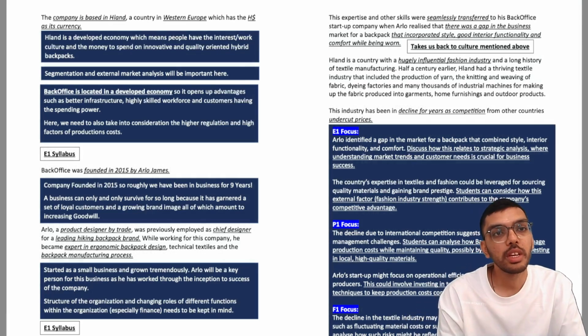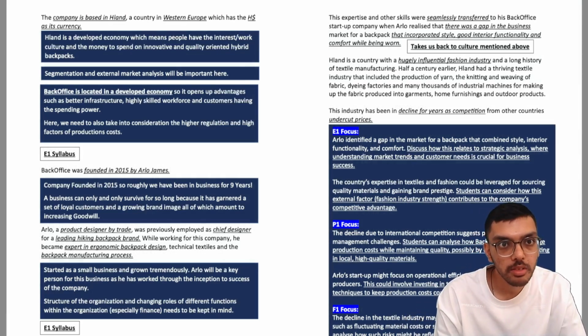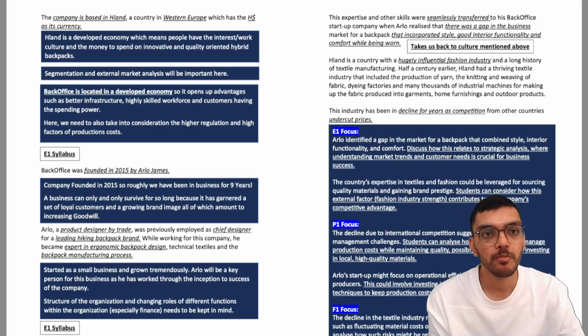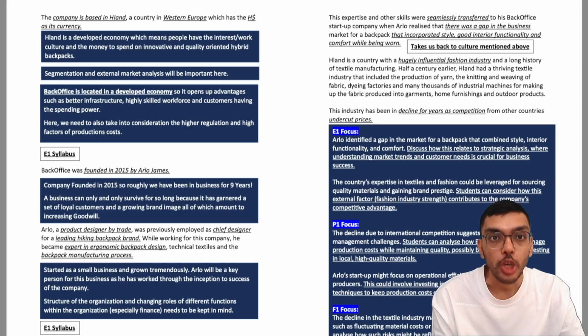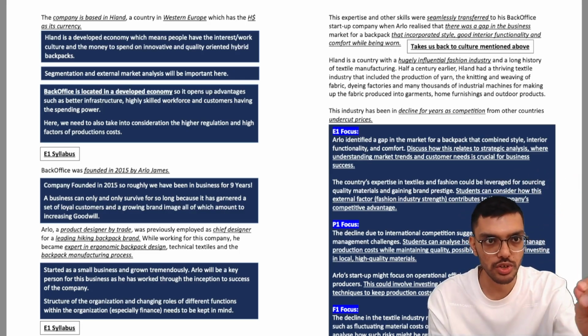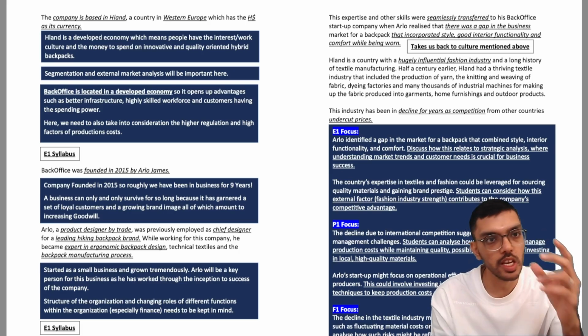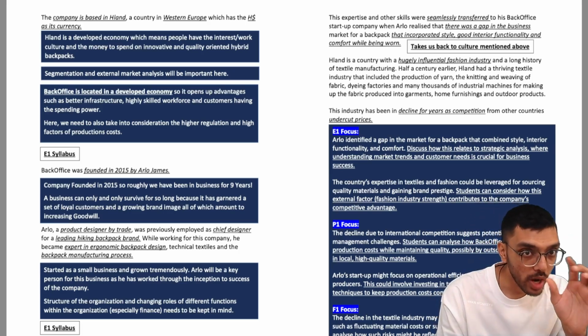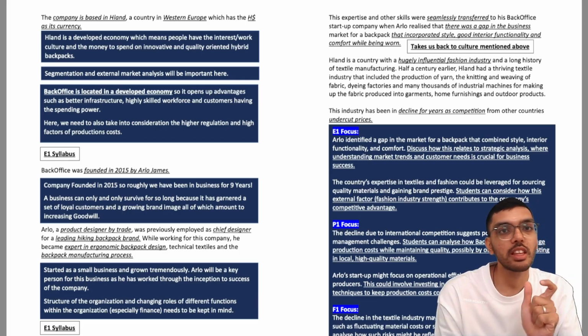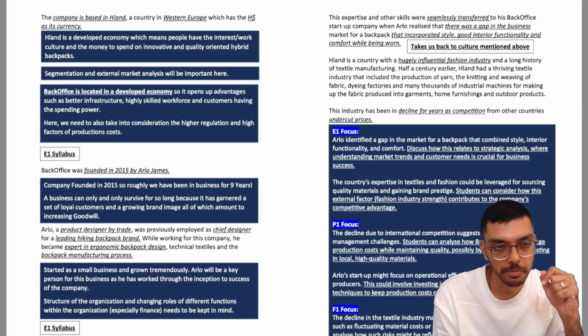Next, the company is based in Iceland. So this is a fictional country that they've given to you. A country in Western Europe which has the H dollar as its currency. So everything is fictional. The country is fictional, the currency is fictional. But what I learn over here is a lot of stuff actually, because they say that we are based in Western Europe.